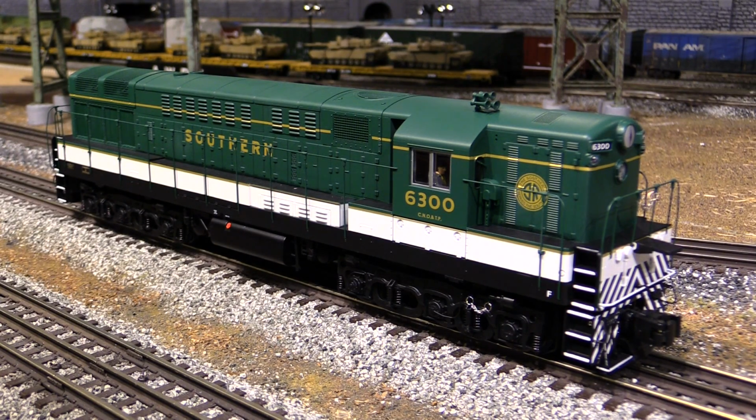These engines were offered in Lionel's 2014 Volume 1 catalog, and then these models started showing up in stores right at the end of 2014. There are 5 road names available. There's the Southern that you see here. There's also a Southern Pacific, a Reading, a Canadian Pacific, and a Central of New Jersey.